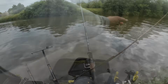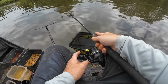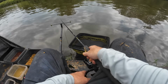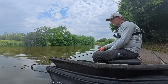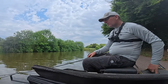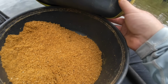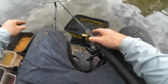Kind of a stick, isn't it? Yeah, we'll have a few casts on this bigger feeder on both spots, and we're back between two lines now. We'll keep putting worms on the other one, and we'll just go with casters on the new one. Oh, it smells so nice, that ground bait. It smells good enough to eat.